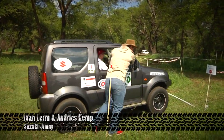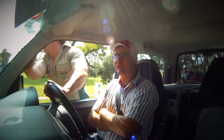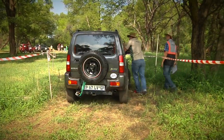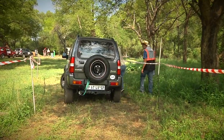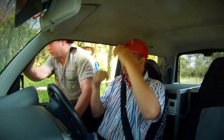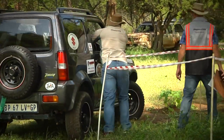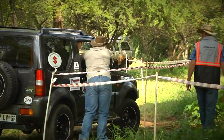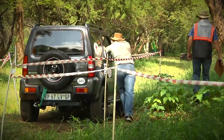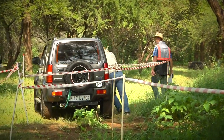This is obstacle 8, and here the teams have to take their 4x4s for a walk. Yes, literally, take their 4x4s for a walk, as Ivan Lerm and Andries Kemp demonstrate. The co-driver is supposed to sit in the driver's seat and operate only the pedals, while the driver must steer the vehicle while walking next to it and not touching any poles or bunting. The team score 100 points in the little Jimny.